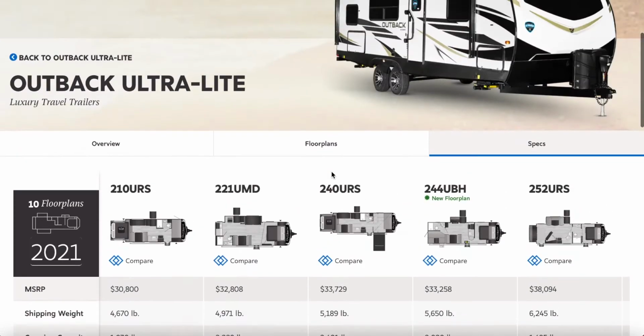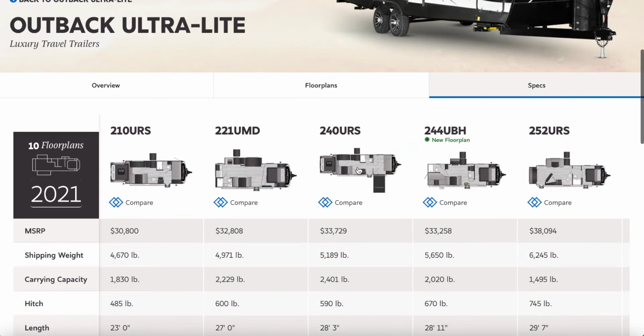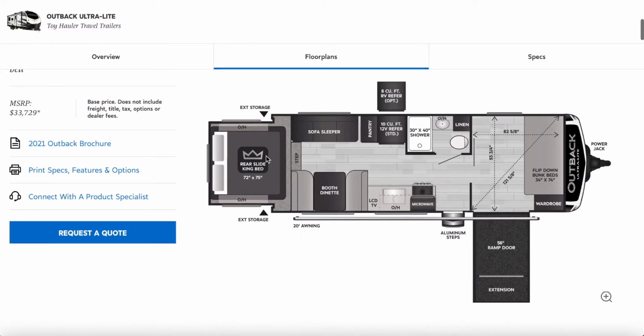But this is a great model if you want something a little bit different and maybe you have one ATV and you want that king bed with a lot of sleeping space. So you've got 2, 3, 4, 5, 6. You could probably sleep 8 in here comfortably. That'd be a crowded RV, but dang, 8 in a little 24-foot trailer, that is a lot of sleeping room.